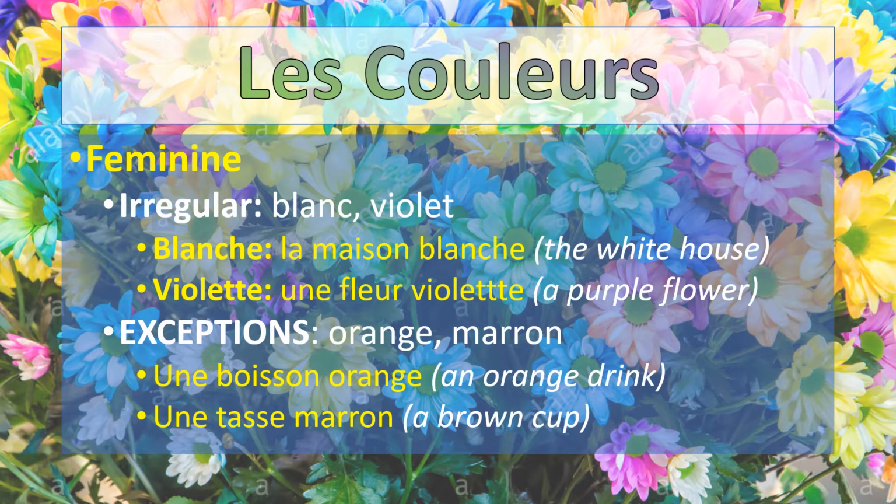White and purple have irregular feminine forms. White, blanc, B-L-A-N-C, becomes blanche, B-L-A-N-C-H-E, with an H-E in the feminine. Purple, violet, becomes violette, V-I-O-L-E-T-T-E, with a double T-E in the feminine. So the white house is la maison blanche, and a purple flower is une fleur violette.